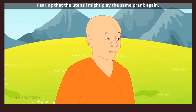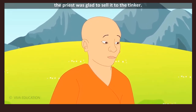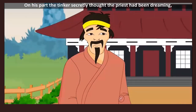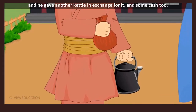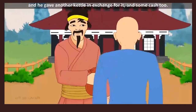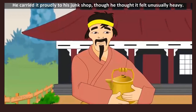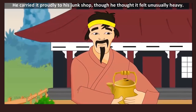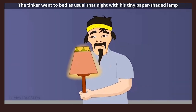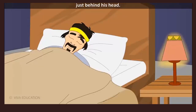Fearing that the utensil might play the same prank again, the priest was glad to sell it to the tinker. On his part, the tinker secretly thought the priest had been dreaming, and he gave another kettle in exchange for it, and some cash too. He carried it proudly to his junk shop, though he thought it felt unusually heavy. The tinker went to bed as usual that night with his tiny paper-shaded lamp just behind his head.